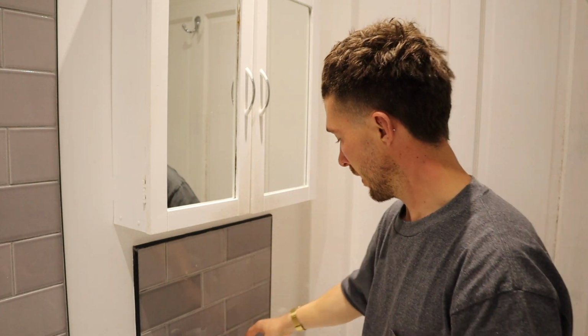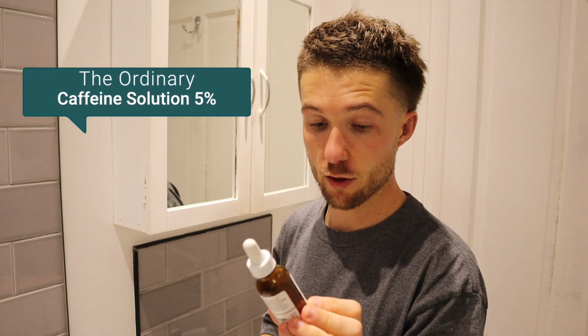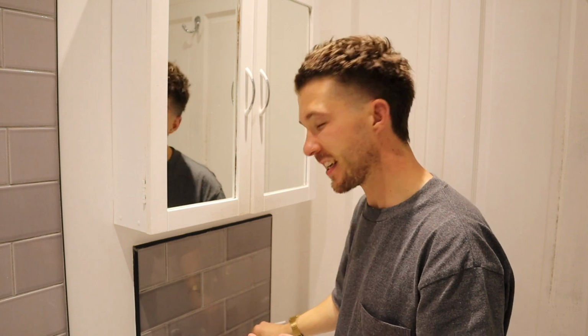So actually that sits a little bit tacky. The point of it is just so that it's worked in and it's not really too wet. Then the next step with the Ordinary products is actually this Caffeine Solution, and you put this just under the eye and through here, and it's supposed to apparently eradicate some of the dark spots that some people get in like a little bit of the veiny area where you can see that in through there.